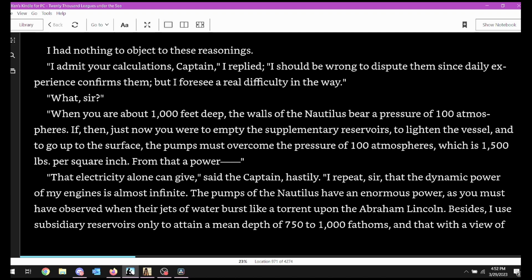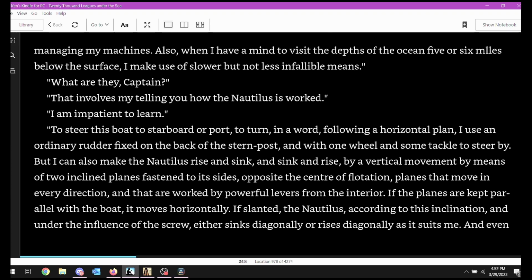Besides, I use subsidiary reservoirs only to attain a mean depth of 750 to 1,000 fathoms, and that with the view of managing my machines. Also, when I have a mind to visit the depths of the ocean 5 or 6 miles below the surface, I make use of slower but not less infallible means. What are they, Captain? That involves my telling you how the Nautilus is worked. I am impatient to learn.